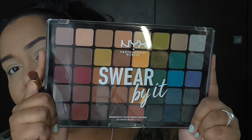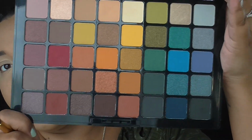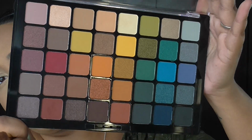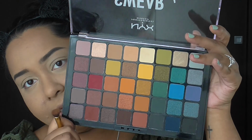Okay, now moving on to the exciting part, which is the eyes. For eyes, I'm going to be using the NYX Swear By It palette. This is so beautiful. Let me just open it. These colors are amazing, and it's everything you could need to create a really awesome look. So I absolutely love this palette. I'm going to be doing a look using some of the colors from here, and I'm going to zoom you right in for this part.